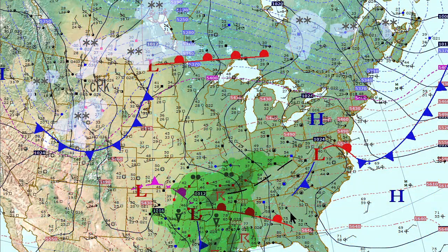A quick look at other areas of the country, starting with the northeastern U.S. We've got northwesterly flow once again, high pressure over the State College area of Pennsylvania, and that front we talked about right there in Virginia, dividing 70s from the 50s and 40s up to the north.